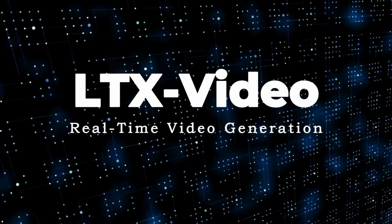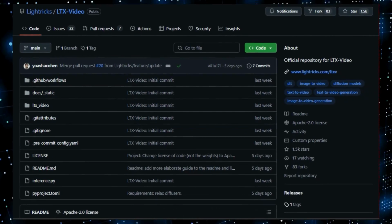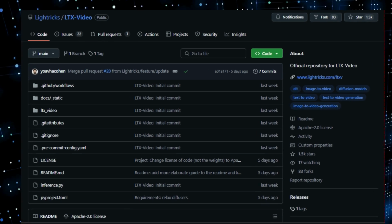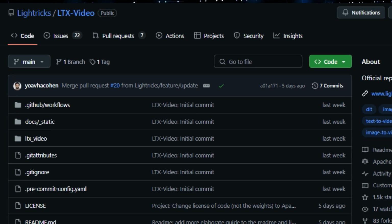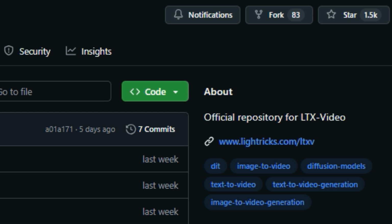Project number 2, LTX-Video: Real-Time Video Generation. LTX-Video is a groundbreaking diffusion transformer DiT-based model that can generate high-quality videos in real time, a feat never accomplished before. Imagine creating a 24 FPS video at 768 by 512 resolution faster than it takes to actually watch it. That's the power of LTX-Video.